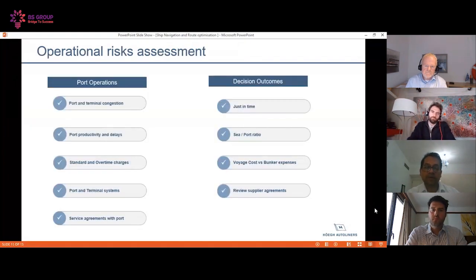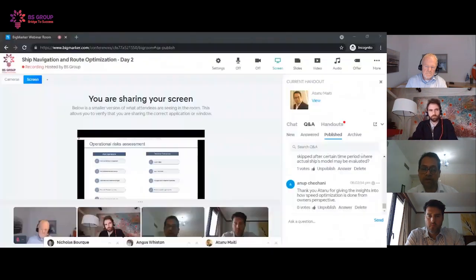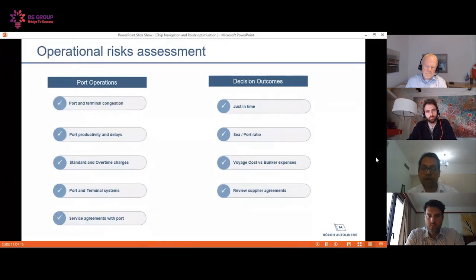The outcome of this is just-in-time arrival, improving the sea to port ratio, which means we minimize the time in port and maximize the time at sea, which means you can lower the speed. The voyage cost versus the bunker expenses in various scenarios. For example, the overtime, where you may have to do the cost-benefit analysis.